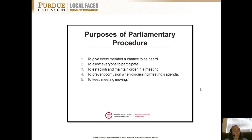By doing it with the 4-H club meetings, it's going to be good practice for when they get older. Maybe they join the 4-H council, or maybe they join livestock committees where they have to use this, and now they're going to know it. It's going to be very helpful all around for everyone to be knowledgeable of this when they run meetings in the future.